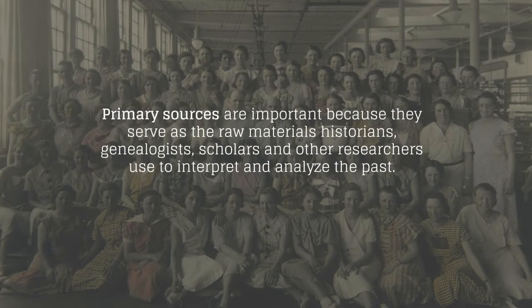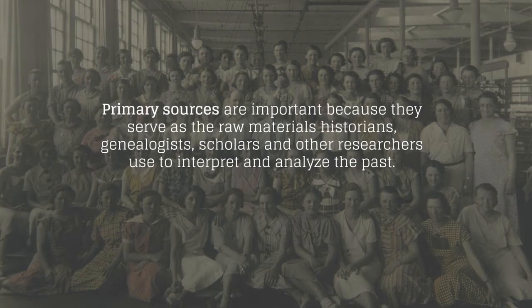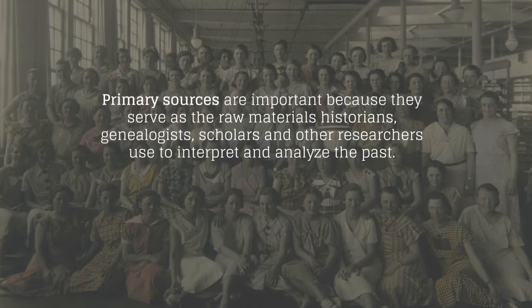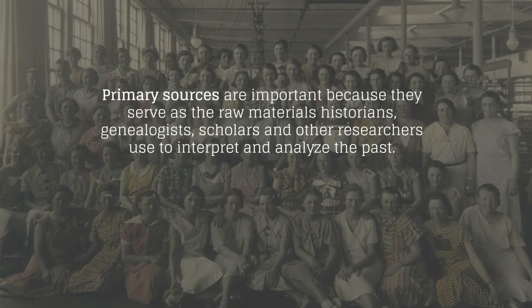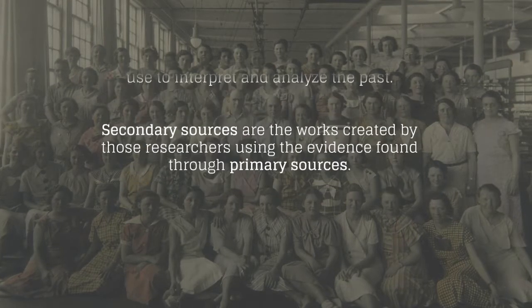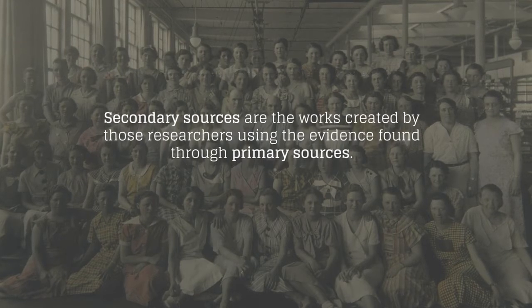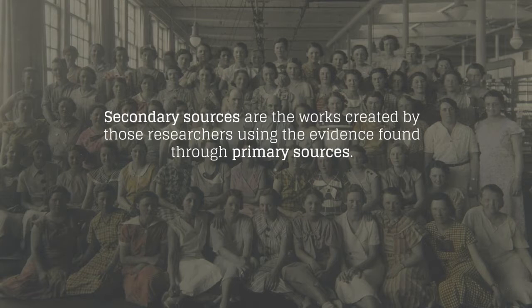Primary sources are important because they serve as the raw materials historians, genealogists, scholars, and other researchers use to interpret and analyze the past. Secondary sources are the works created by those researchers using the evidence found through primary sources.